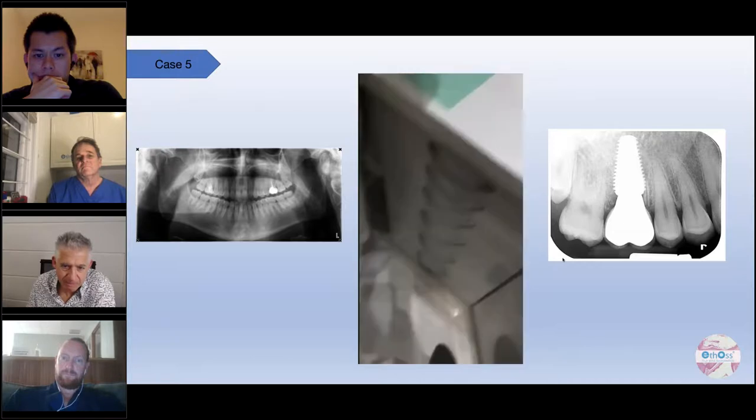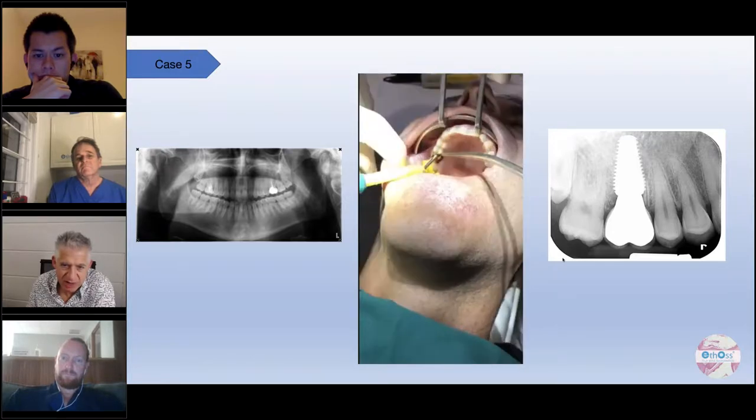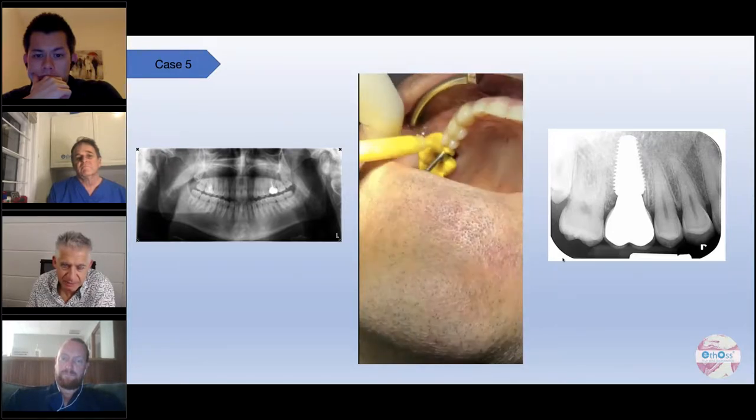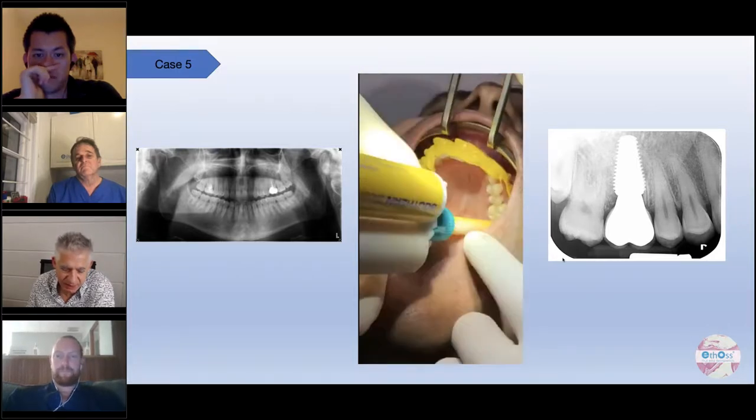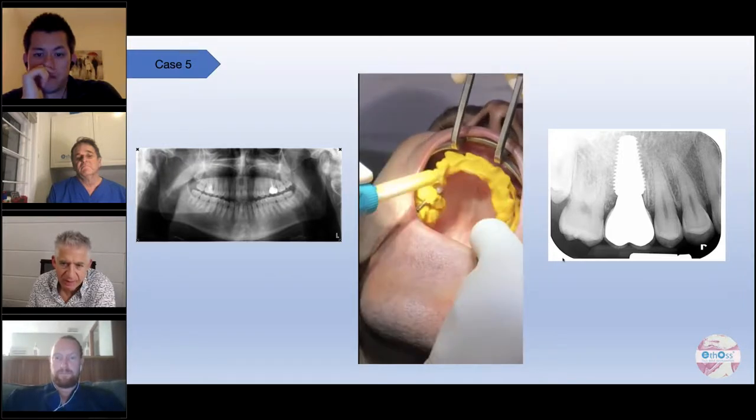Impression. Open tray. This is an addition cured monophase silicone impression material.